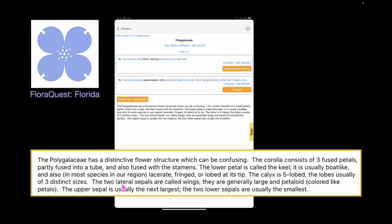And then the calyx is 5-lobed. They say 3, but I just think of it as 2. 2 of the 5 sepals are the large ones that are called wings. And they stick out. In fact, in the Polygala flower, typically the most visible part is these 2 sepals. And they stay throughout fruiting. So they are one of the reasons Polygala flowers look colorful for such a long period of time.